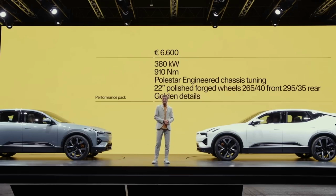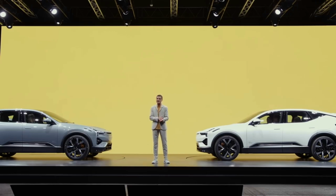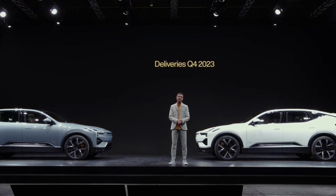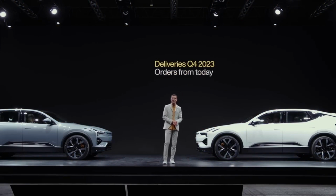Start of production will be in mid-2023, and delivery to customers will start in Q4 that year. Polestar 3 can be ordered from today. I'm sure you feel tonight as proud as I do when our new star is born, Polestar 3. Thanks a lot.